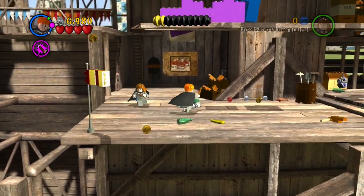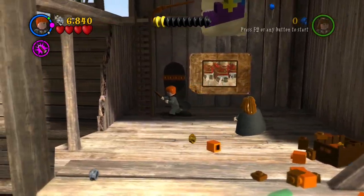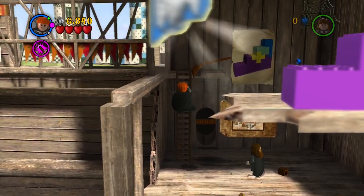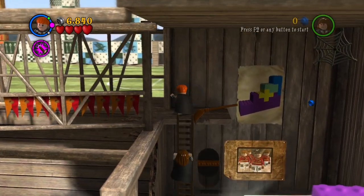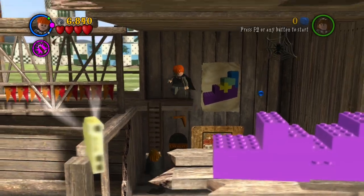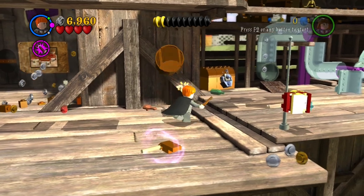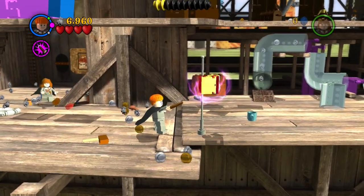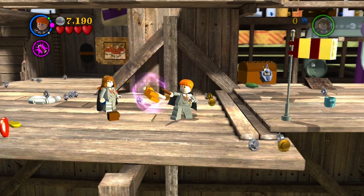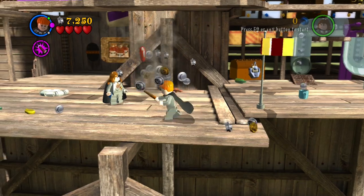Oh, there's a piece up top. I hear you, but I'm not quite sure how to get to you. Can I use the broom? That'd be awesome. Oh, we can't use the broom. There must be another way. Oh, use the noisemaker to get a little more money. Oh, it was the same one. They just blow up after the second use.